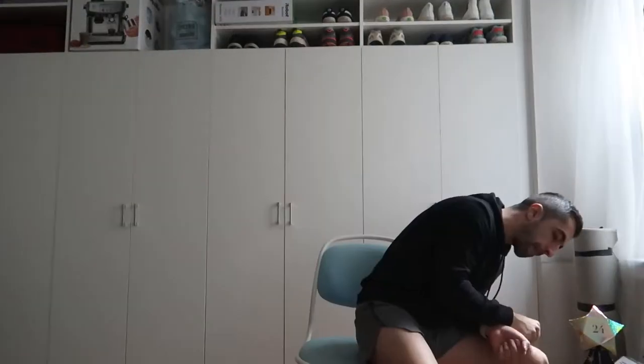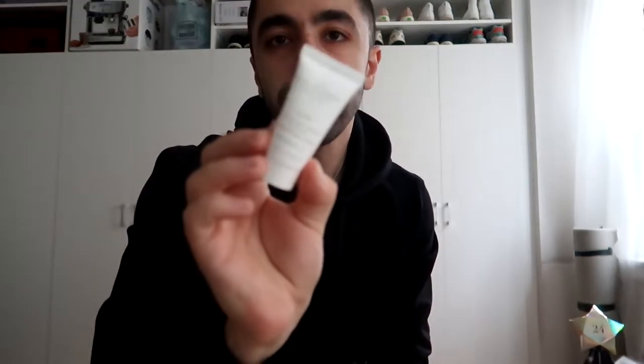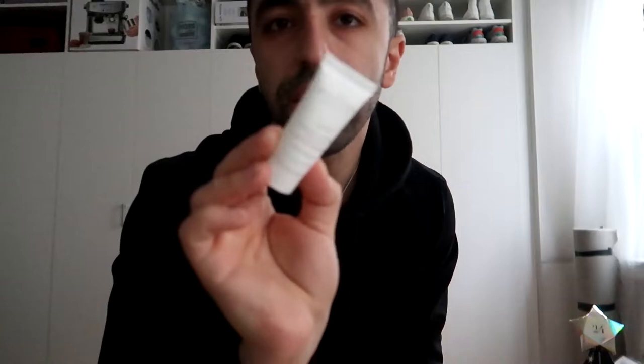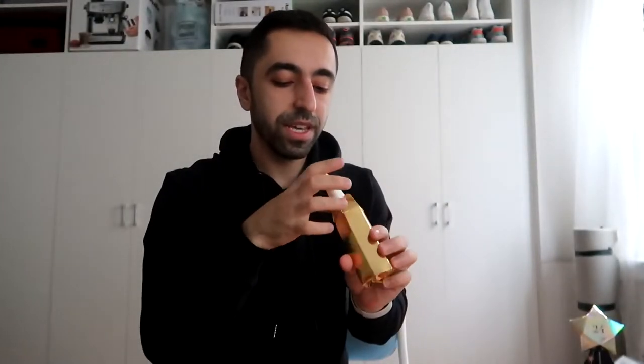Number 9. Number 9 is a small one. This advent calendar actually has a lot of value compared to the one with Chanel Scandal. So, Glow Radiance Anti-Aging Day Cream. Very cute small day cream. I can only focus very quickly. Please focus. Nope. Just gonna take what I can get. Yes, it's a day cream, small. Great to carry.